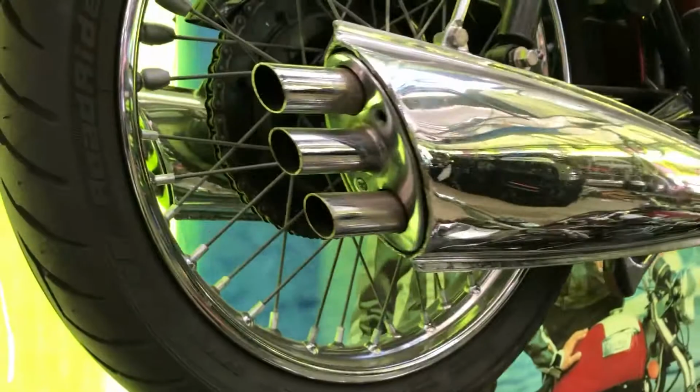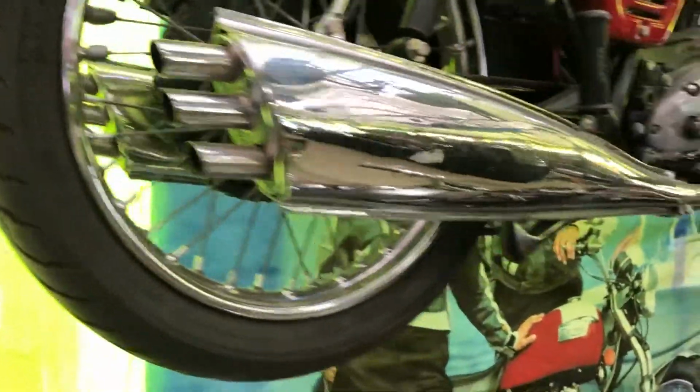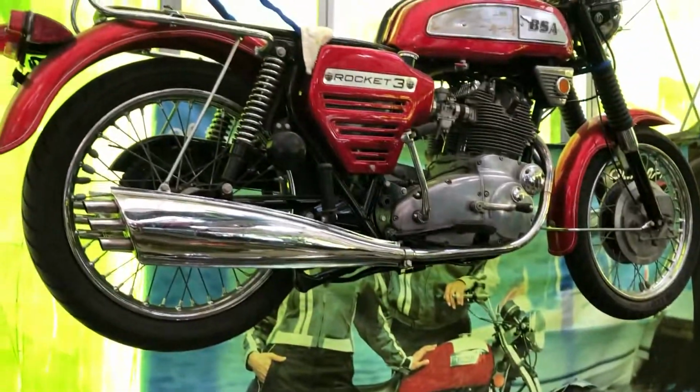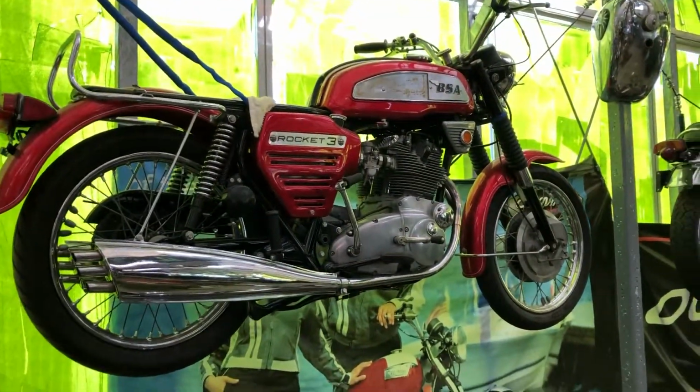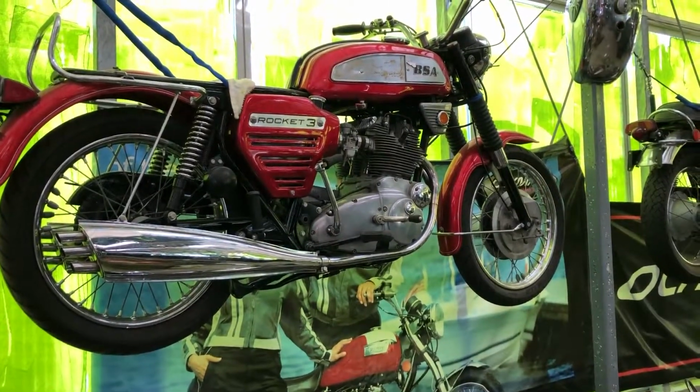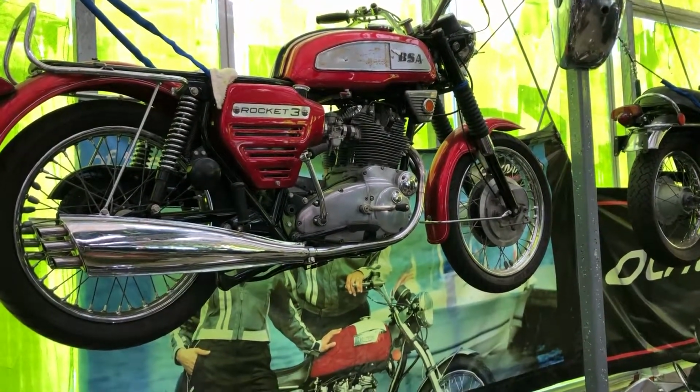Love the exhaust. Yeah. And you know, when they won Daytona first, second, and third, that's the exhaust they used. Really? Yeah, they tried some trick factory exhaust, and they didn't get the performance out of it. The stock exhaust is what they used to win. That's awesome. That's very cool.